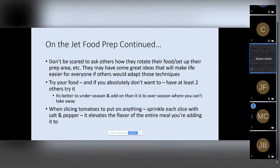This is another great tip from Sergeant Wilson. When you're slicing tomatoes, to put on anything, whether it's on a sandwich, a wrap, maybe even in your side salads, sprinkle it with some salt and pepper. It elevates the flavor of anything that you're adding it to.